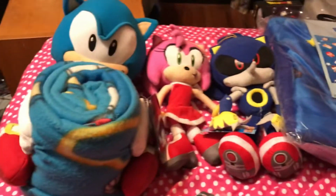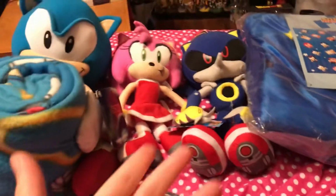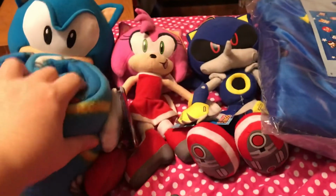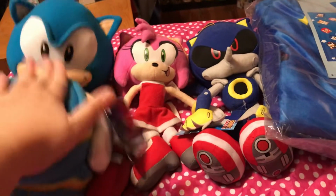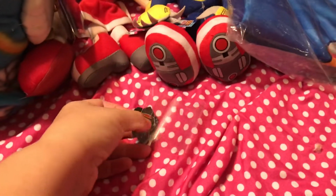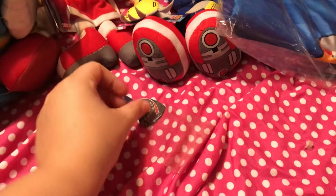All right, man. So this is all the stuff I received today. It's a lot, considering these two right here are very rare. And this guy too, I haven't even seen Sonic with his blanket in forever, so this was a steal for me. And this blanket. And these guitar picks, they're awesome.